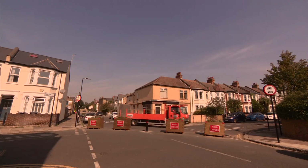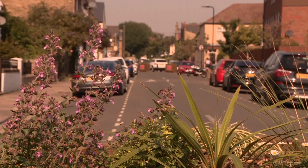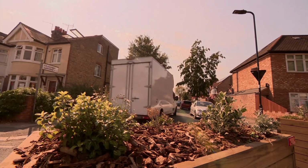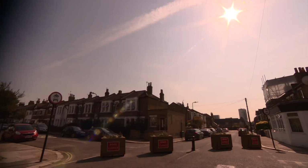Ealing Council, though, says these schemes are here to stay, but they could be adapted. It's a 6-month experiment. We'll be consulting all through that 6 months, and you need to give it time. You know, people have got to learn what their new routes are, where the barriers are, how they might actually change their habits and walk and cycle more. Changing streets is nearly always contentious. These schemes have certainly divided neighbourhoods across the capital. Tom Edwards, BBC London.